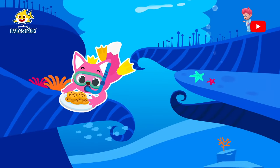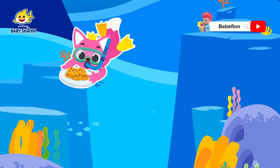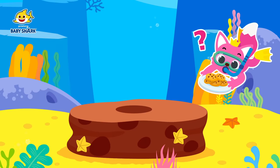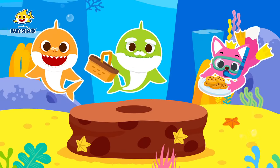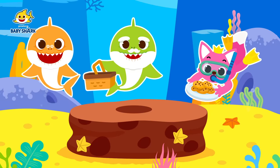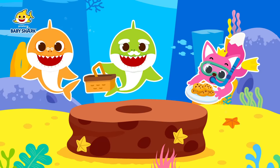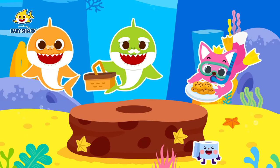Today, Pinkfong is taking delicious cookies to the shark family. Pinkfong swims into the sea. Huh? The shark family is nowhere in sight. Where is everyone? Sorry we're late, Pinkfong. And the problem is, Mommy Shark, Daddy Shark, and Baby Shark are still all in the bathroom. They're stuck in the bathroom because there's no toilet paper. Pinkfong, could you bring some toilet paper?